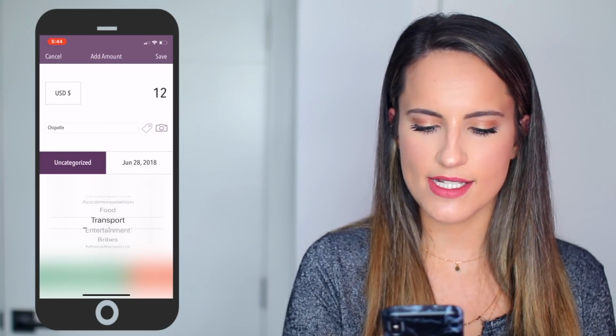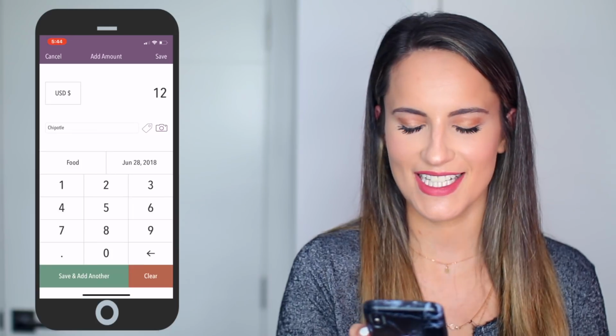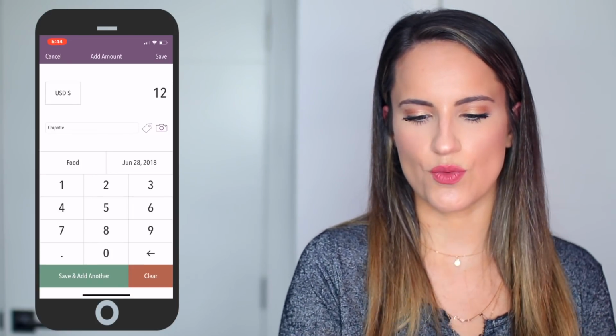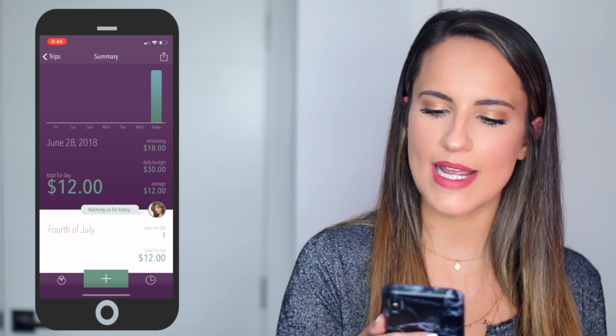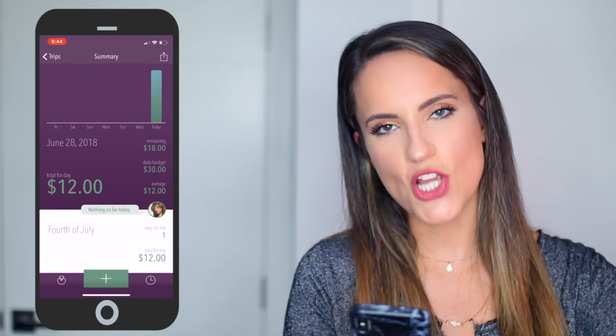You can categorize it. So obviously this one is food. I love that bribes is part of it. That's funny. And the date, obviously, and then you would just push save, and there we have it. So it shows today I've spent $12, I have a remaining $18, so on and so forth.